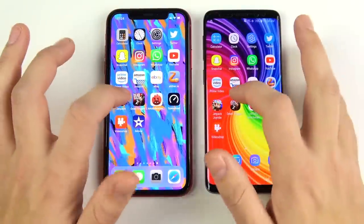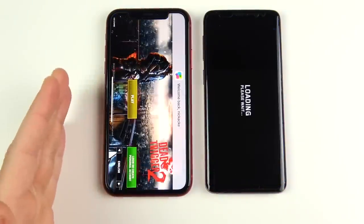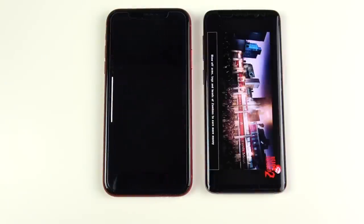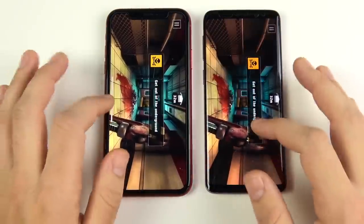So let's go into Dead Trigger 2. 3, 2, 1, and see what happens here. So Dead Trigger 2 is a massive win on the iPhone XR. Let's hit play and see which one could get into the game first. And you could see the 10R is just so much faster when it comes to gaming.